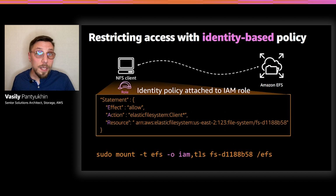We discussed resource-based policies, but of course we can use identity-based policies as well. So we can just create a policy, attach this policy to a role, and next, on the client level, you need to assume this role, for example on an EC2 machine. Do you remember? One of the pieces of advice was, please use EFS mount helpers. Why? Because it's so simple to manage different things with EFS mount helpers. For example, to assume an IAM role, you just need to specify the IAM mount option. That's it. So simple. Come on, please use it.